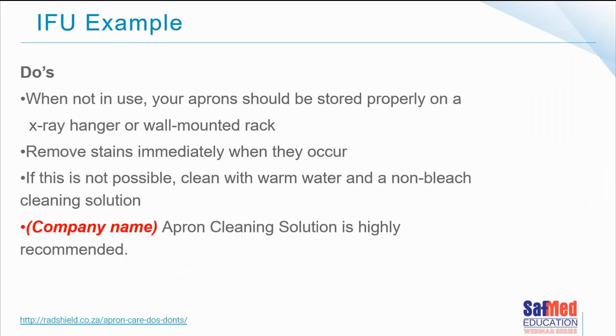So we went ahead and Googled some instructions for use, and this comes from a product available in the South African setting, directly off their website. On their instructions, it says, firstly, when in use or when not in use, your apron should be stored correctly on an X-ray hanger or a wall-mounted rack. It says remove stains immediately when they occur. It says if this is not possible, clean with warm water and a non-bleach cleaning solution. And they recommend a particular cleaning solution that they have available.